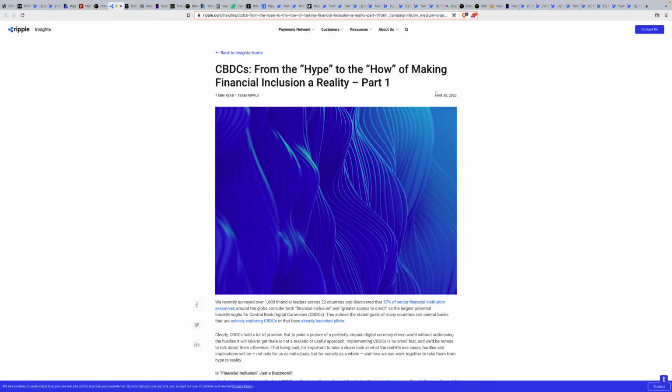Then we have Ripple, March 30th, 2022. CBDCs, from the hype to the how of making financial inclusion a reality. So financial inclusion is a buzzword, but they're already basically saying from this right here, from hype to the how. So like I said, 2022, the year of the CBDCs and regulations. Yeah, it's not hype anymore. They're actually looking at how to make this happen this year.